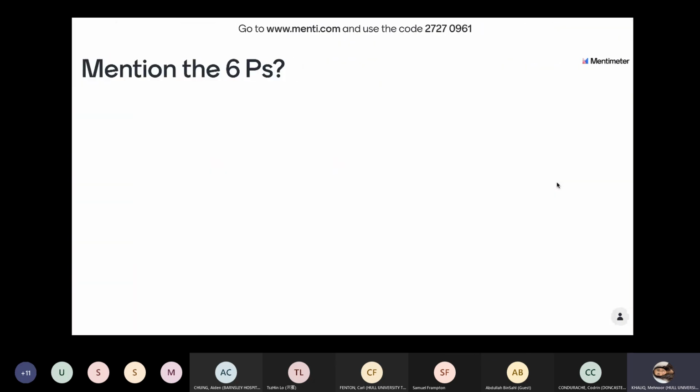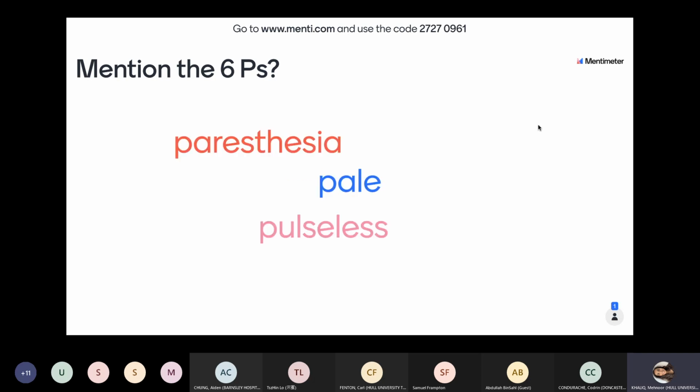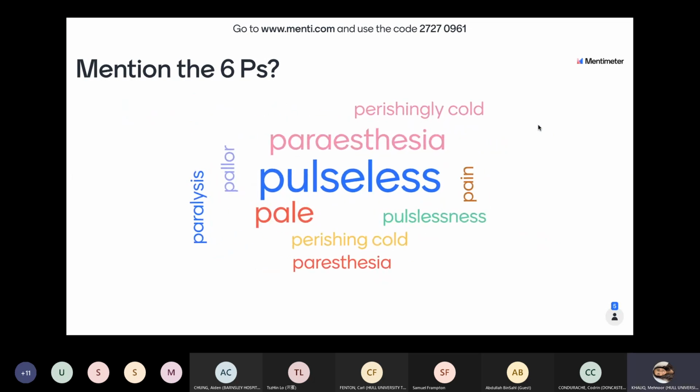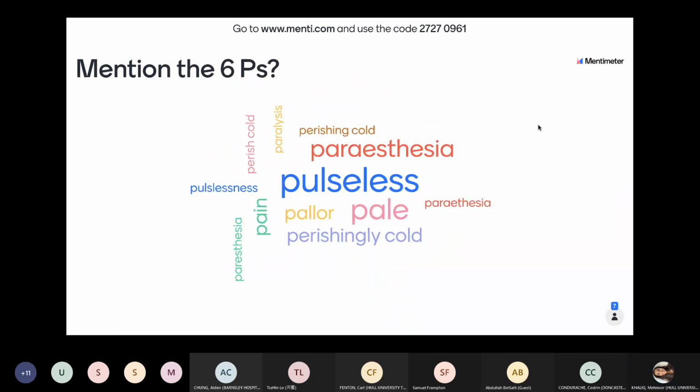So moving back to Mentimeter, and then the code is just at the top. Okay, if anyone wants to mention the 6 P's, great. Okay, great. And they're all different, which is great. Good. Very good. Excellent. All these are correct. Very good. Really good, guys. I'm really impressed.